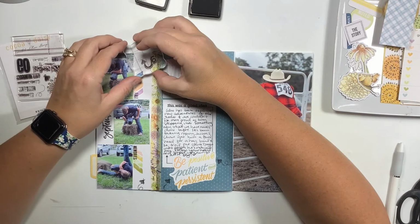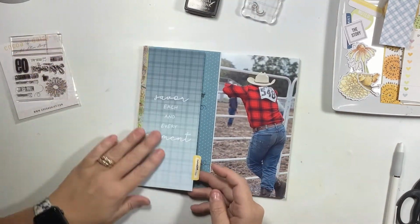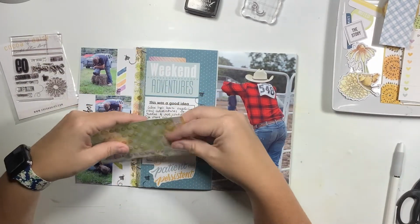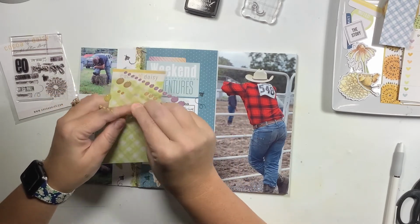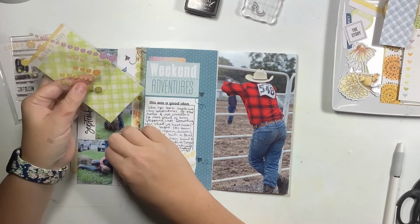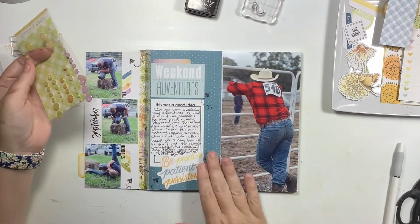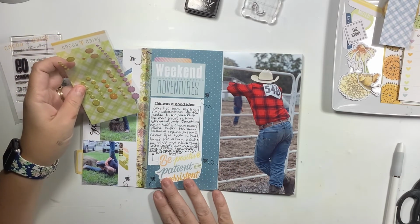Lastly, I'm going to bring in the enamel dots because I can never get enough of these glitter enamel dots. And I'm going to add 3 on the left there. I'll put 2 on the bottom and then 1 on the top. And then on the middle section there, I'm going to put 2 on the top, 2 on the bottom, just to help bring some more of that orange and that yellow in on this layout. And then I am actually going to call this spread done.